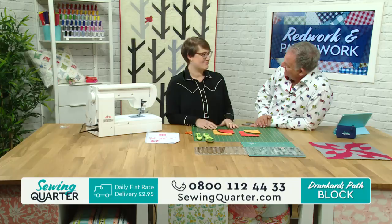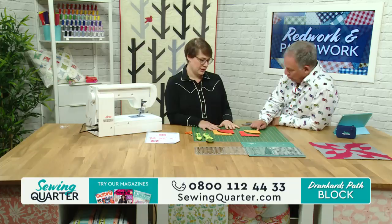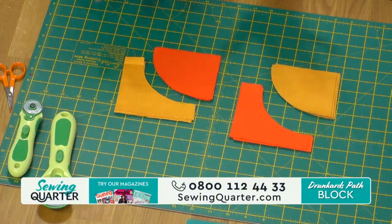But you're going to cut all of these out. All the cones, yes. No matter what colours you use, all that fan shape are all the same size, and all of the bridge shapes are all the same size. Exactly. And that's what will give you the traditional look of the Drunkard's Path.